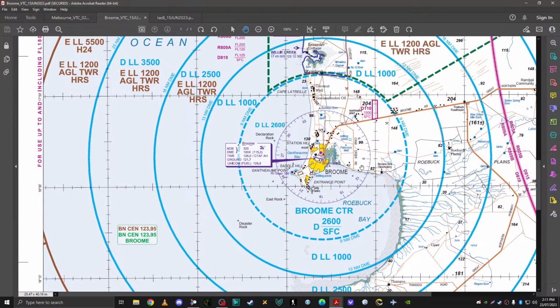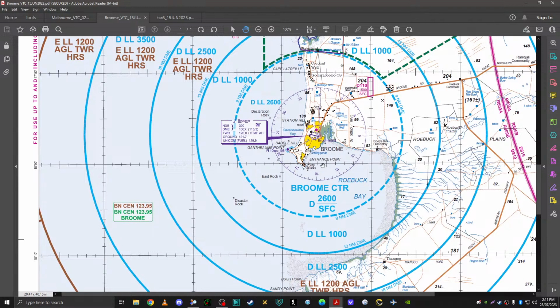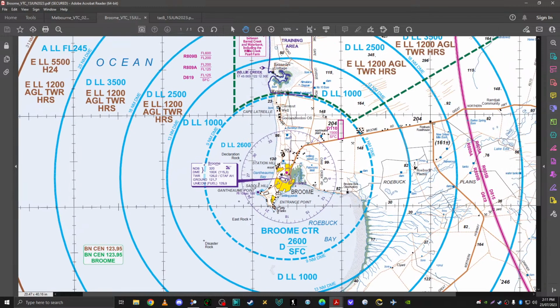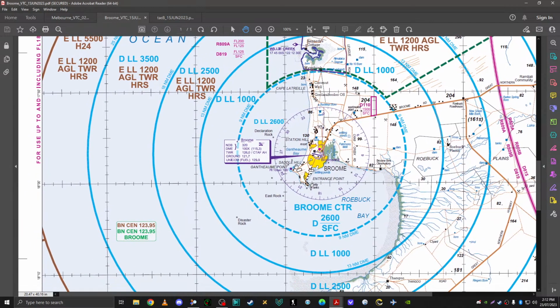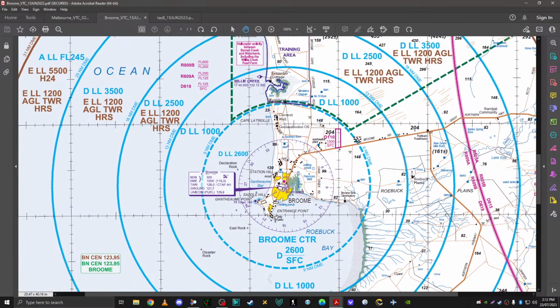Also, all aircraft, all being IFR, are given separation and an ATC service. And there's no speed limits, by the way. So it's used only for RPT aircraft. So they're the two easiest ones to deal with.